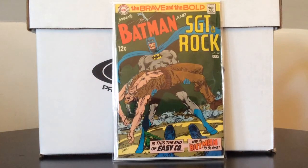And I would like to end it off with this issue right here. The Brave and the Bold, number 84. Fine minus condition, but I got it at a great price, probably like 13, 14 bucks, I forget. And this was the last issue that I needed to complete my Neal Adams Brave and the Bold run, which I'm very happy to complete.